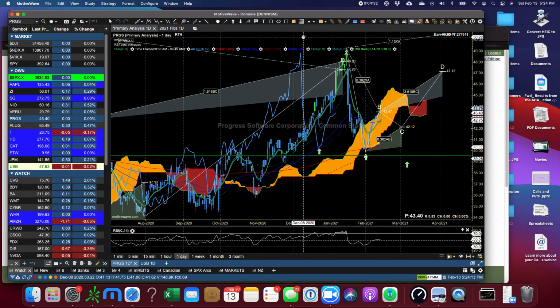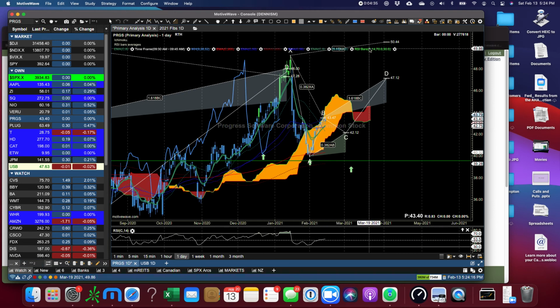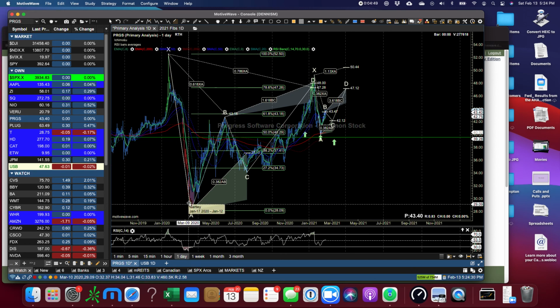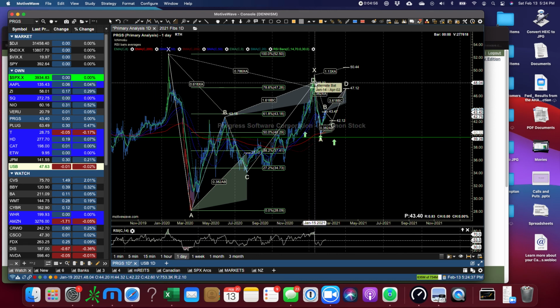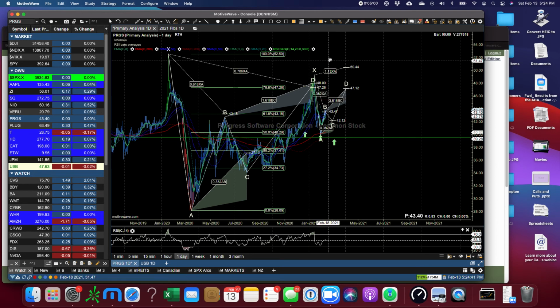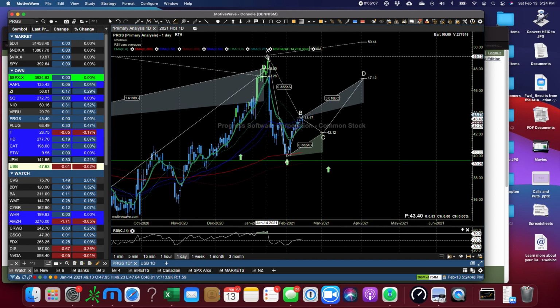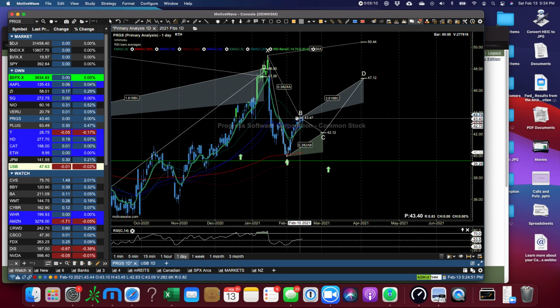But PRGS, we haven't looked at that in a while, because when we drew, let's just take out the Ichimoku here. Do you remember when we talked about this particular pattern here, this Gartley pattern, almost Gartley, that finished where Gartley would have predicted? We thought we might be setting up for another pattern, and we drew in a temporary bat pattern. We drew in X to A, and we left B floating out here, and said if it hits this point, it's going to start forming a bat if there's any pullback. It's hit that point now.